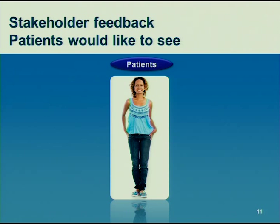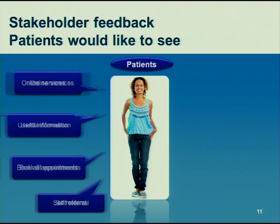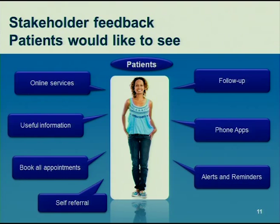But just to summarise, patients have told us a few things. They've told us that they'd like to, for example, book all their appointments online. They'd like to be able to use modern technology, phone apps, alerts and reminders. They'd like to be able to book follow-up appointments, so that they can take the step of booking a first outpatient appointment one stage further and be in control of their follow-ups. They'd like to have useful information, and they'd like to be able to do it all online and in a secure way.